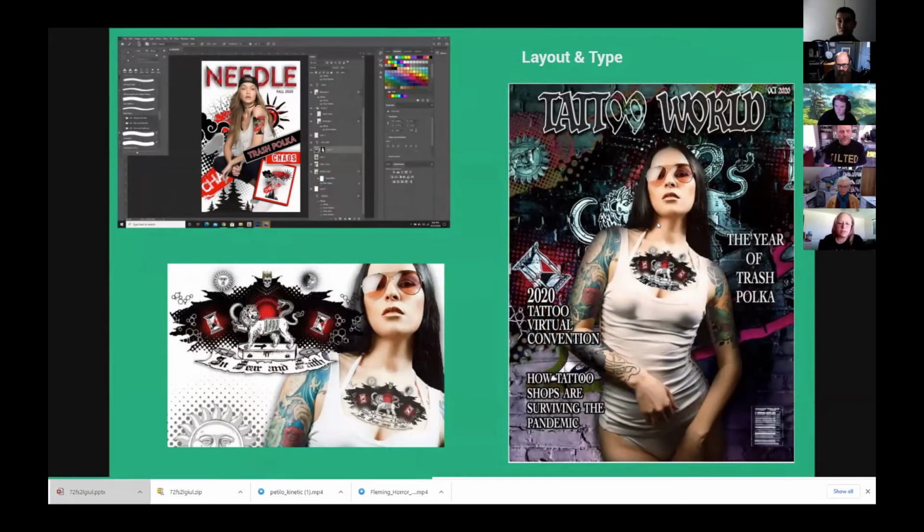Trash Polka is a fun one I like to bring in. It's about understanding not only how to design for a client, how to design with restrictions. So we play a little game, and it's like a body part's assigned, a mood's assigned, and then you're restricted to a certain color palette. You have to mind map basically a design concept and come up with a tattoo, and then you are bound to the body part.